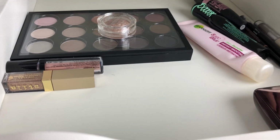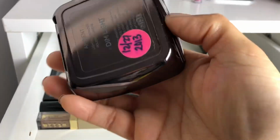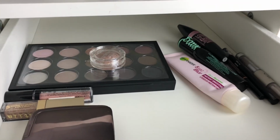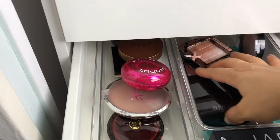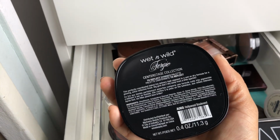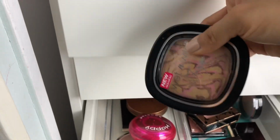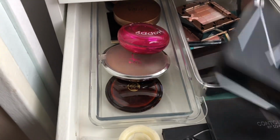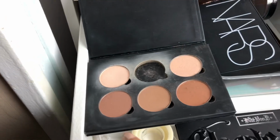And then we're going to move on to powder, which is the same. This doesn't change. This is the ambient powder, which looks like that. And then for highlight, I have Wet n Wild, which will be this one, I believe. Yes, this one. This is Hollywood Boulevard. It has a different name now, but this is the one I'm going to be using for the week. For bronzer, I'm going to be using the ABH Contour palette, which is this one. So I can pick any of these bronzers for the week.